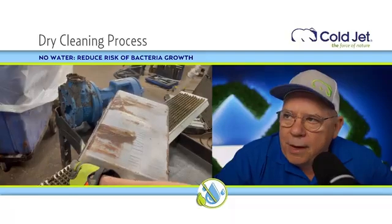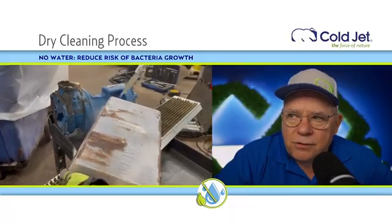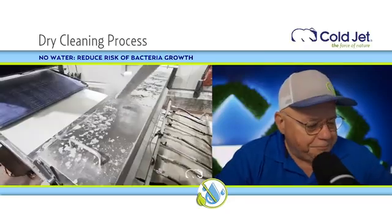That's chocolate off the back of a pan. Chocolate responds very well to thermal shock. Look how clean that is.